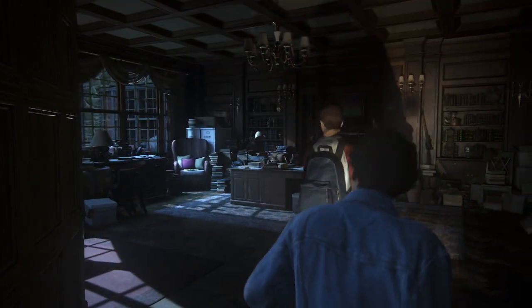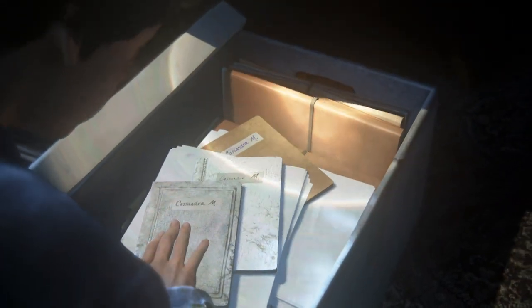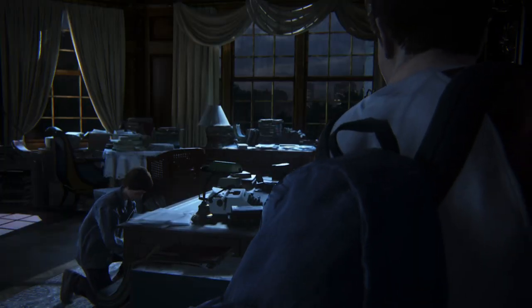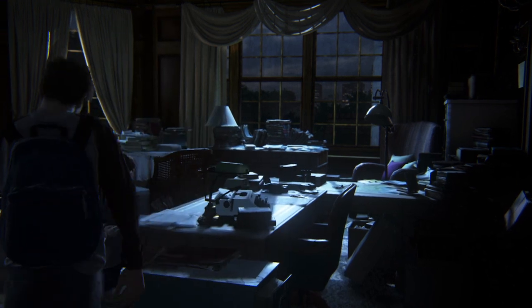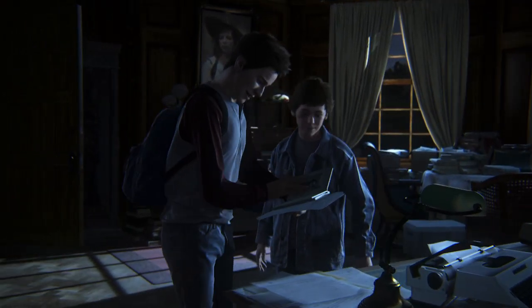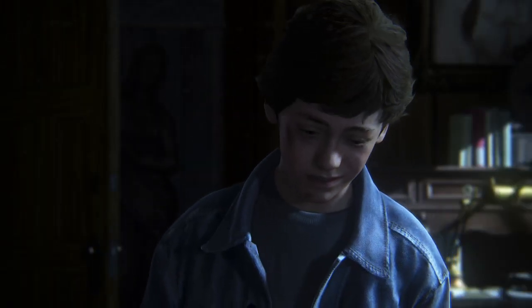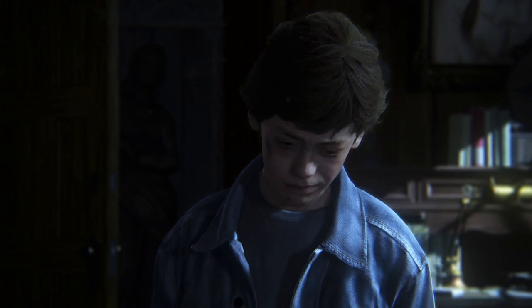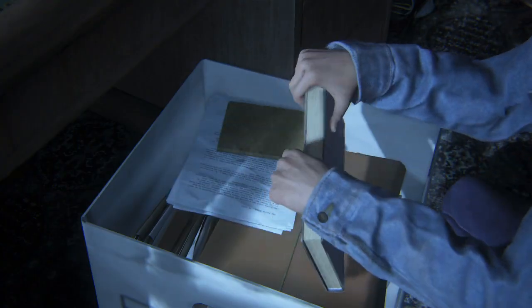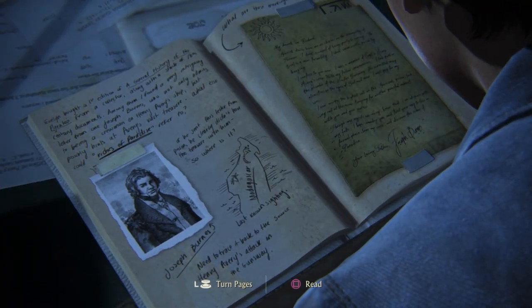Rooms galore. Well, let's see what we find. Whoa. Sam. You got something? This is it. Riches of Paradise?